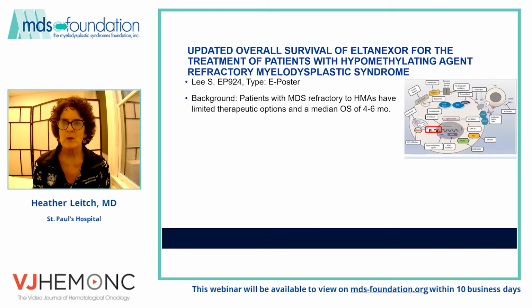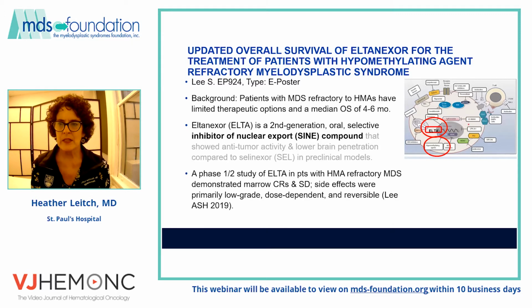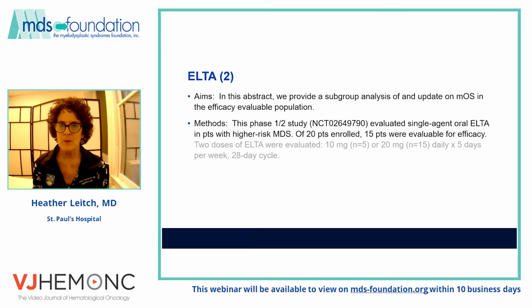A second abstract was eltanexor for the treatment of patients with refractory and relapsed MDS. So hypomethylating agents, eltanexor, it's a SINE compound, which is a selective inhibitor of nuclear export. So in other words, it stops things from being exported from the nucleus to the cytoplasm. And an early phase study showed some efficacy with few side effects. So they wanted to do a subgroup analysis and update overall survival on the population.